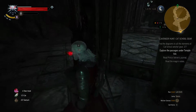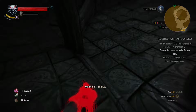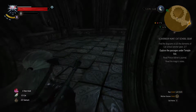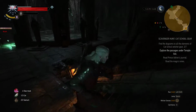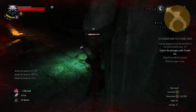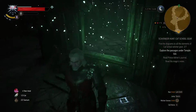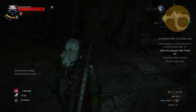I was confused, to be honest, with what to do with this little puzzle right here. Strange. But I'll show you. Realistically, this is just leading you to let you know you're supposed to be going to the center over there. And if you... This chick again. Wraith Mutagen, yay!